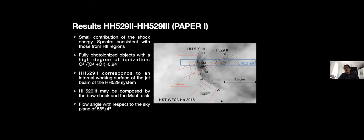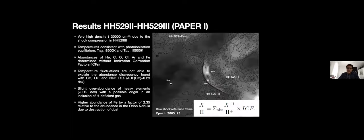We also find that the flow angle of this Herbig-Haro object with respect to the plane of the sky is around 58 degrees. So it shows that a significant part of the gas from this object travels towards the observer. And the compression of the gas in this Herbig-Haro object increased the density, which is around 30,000, about three times the density of the Orion Nebula in the surrounding areas.